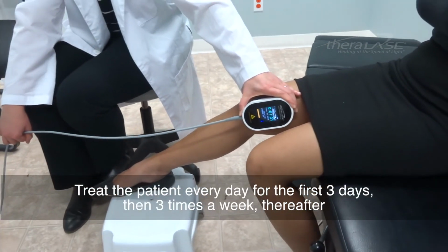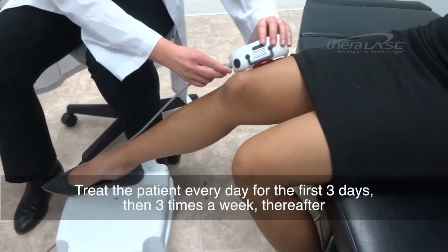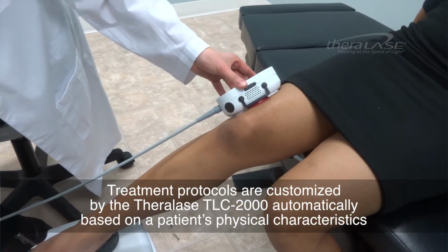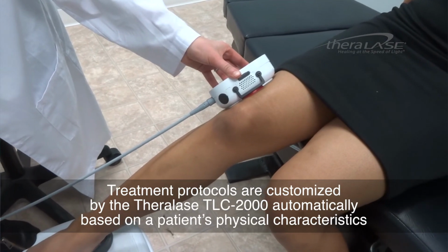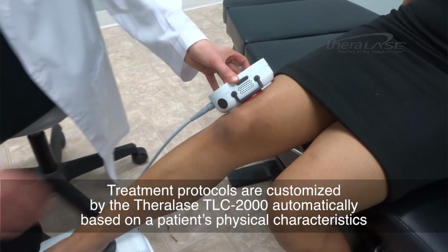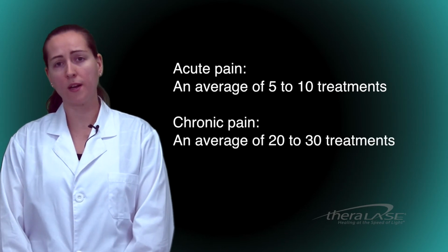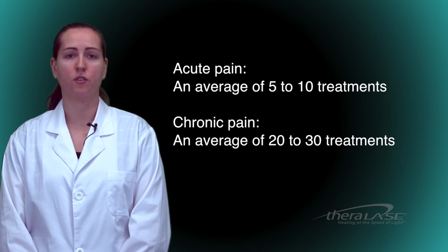Treat the patient every day for the first 3 days, then 3 times a week thereafter. Treatment protocols are customized by the Theralase TLC 2000 automatically based on patients' physical characteristics. Pain will continue to decrease, mobility will continue to increase with each subsequent treatment. For acute pain, an average of 5 to 10 treatments is recommended, and for chronic pain, an average of 20 to 30 treatments is recommended.